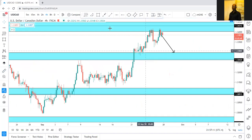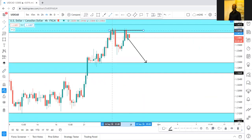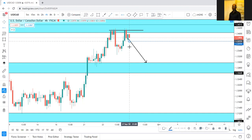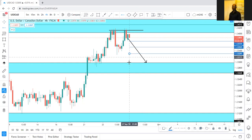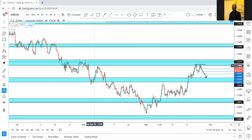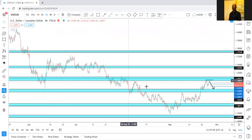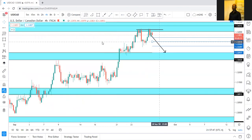UCAD, I see a standard double top, where we could see this price try to come here, move the way it came back. It's a double top. We can see price dropping all the way back down. So, sell stop, TP1, TP2, TP3. This is probably a high probability setup here. See price approach the zone, found resistance here, found support here. Probably a decent setup to do a sell stop here.